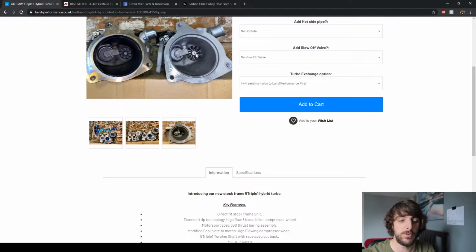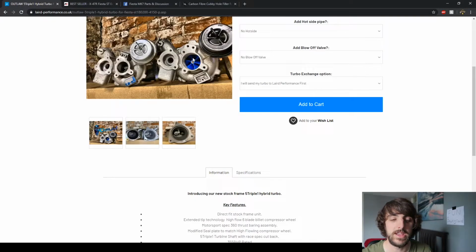This normally allows for more air and more exhaust gases to be pushed through. On the front we've got the intake, which is much larger, which means you can pump more air into it. So overall, it will probably have a tiny bit slower spool time than stock, because it's obviously larger blades, which take a little bit longer to spin up.